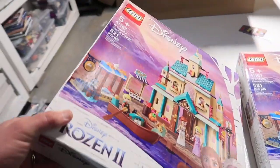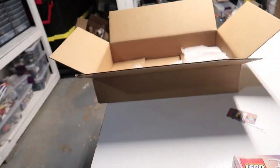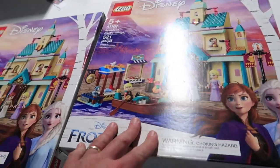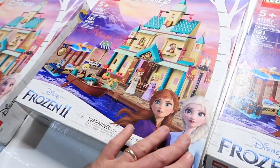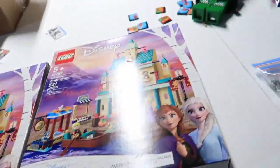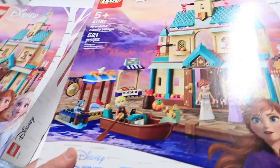This one, the box is all beat up. It came in a box. These ones actually are better condition, and they came wrapped in brown paper with just cardboard on each side of it. So, whatever, they made it. Doesn't matter. Boxes don't matter to me, for the most part.